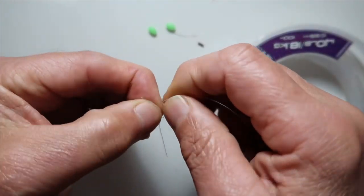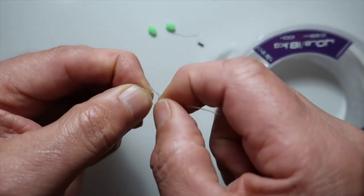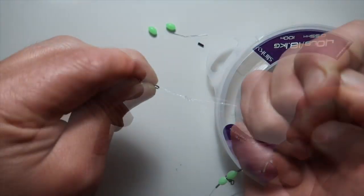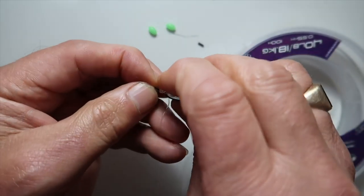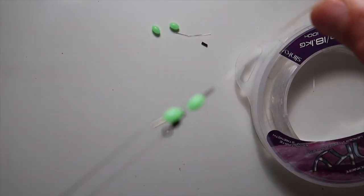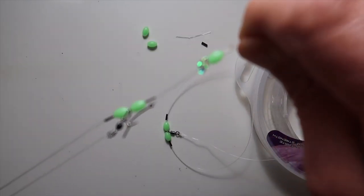Another uni knot being used here. A quick check to make sure all of the snoods clip up properly, then the rig is ready to go for storage.